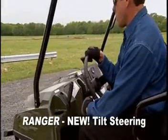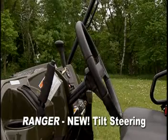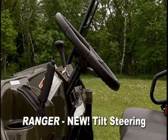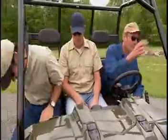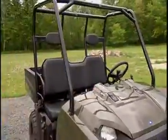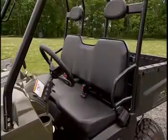Plus, new tilt steering with the highest range of motion of any utility vehicle for easy in and out and customized comfort while driving. No matter how big or tall you are, Ranger gives you extra room to get the job done in comfort.